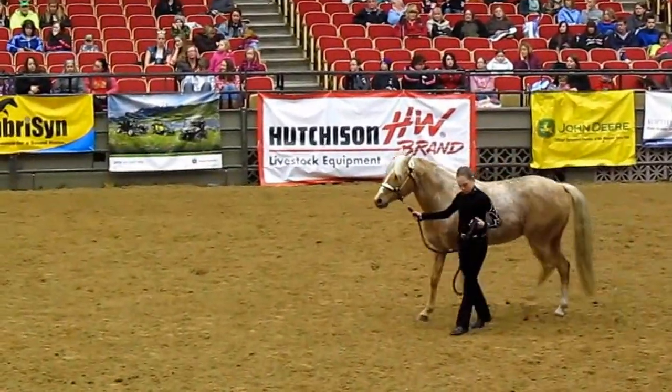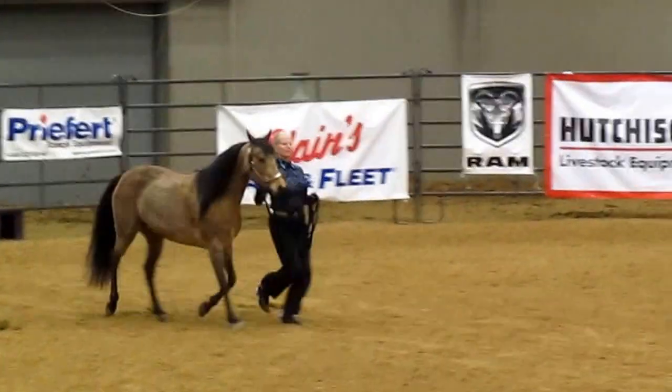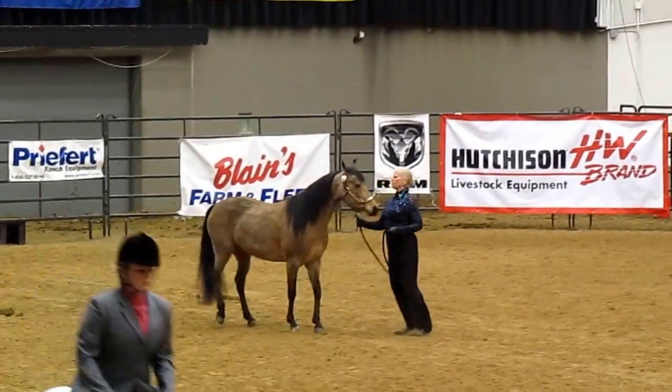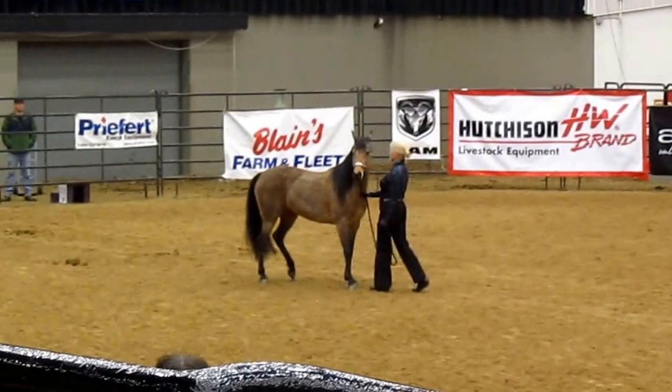Our buckskin pony Rose is presented here today by Jody. Rose is a young quarter pony just beginning her training. She's learning to walk, stop, and back up, as the handler changes body position.